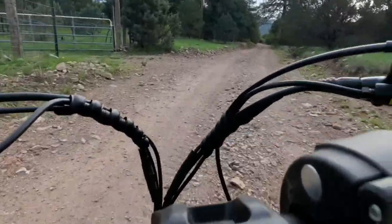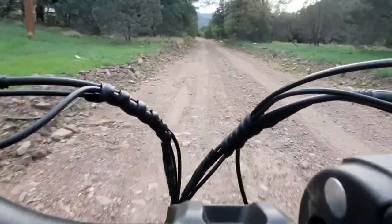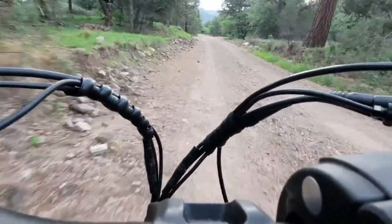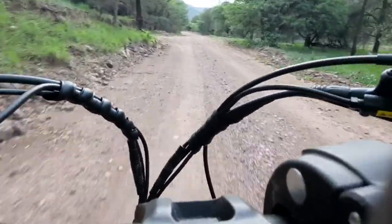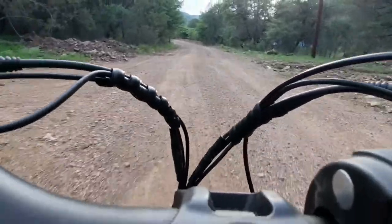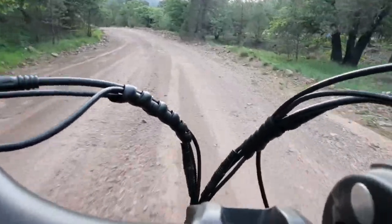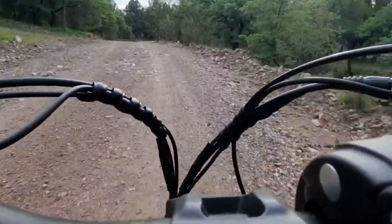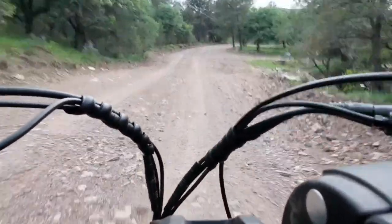Let's see if I can get up on the high side of this road at the moment. I was saying, this bike has done amazingly well out here on these rough, rocky roads. I don't have to worry too much about things like nails or glass and stuff like that. I just gotta watch out for rocks. Especially the big pointy ones or even the small pointy ones. I call them triangle rocks, where the pointy part sticks up.